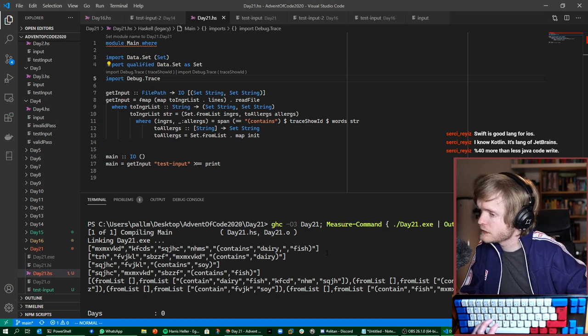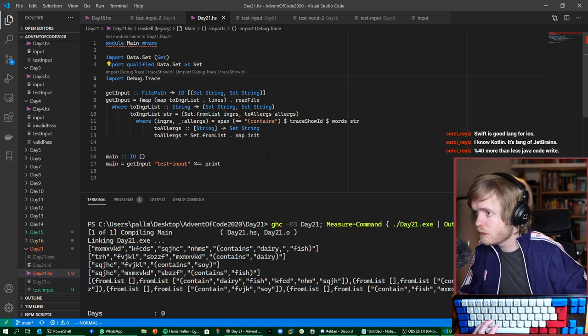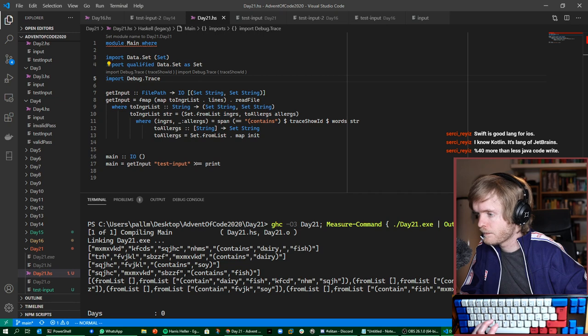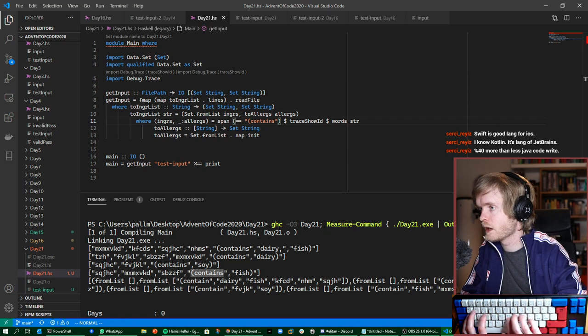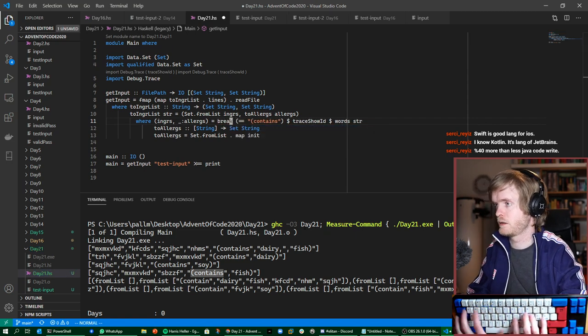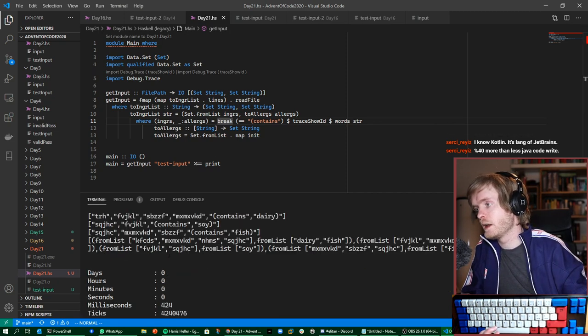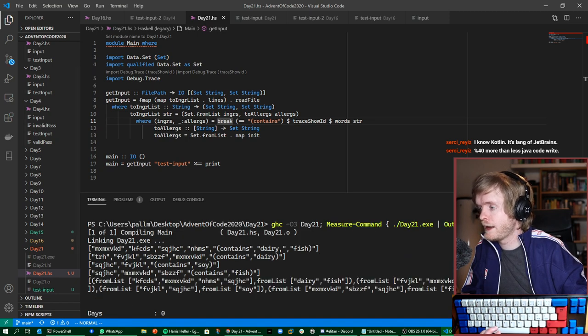So, now it says contains. Okay, and I say equal contains, and it's not spanning, you know? Do I have to say, oh yeah, this is supposed to be break. That's like the exact opposite of span. Well, yeah, I think it's gonna work now. Yeah, so now we have the ingredients and we have the allergens.